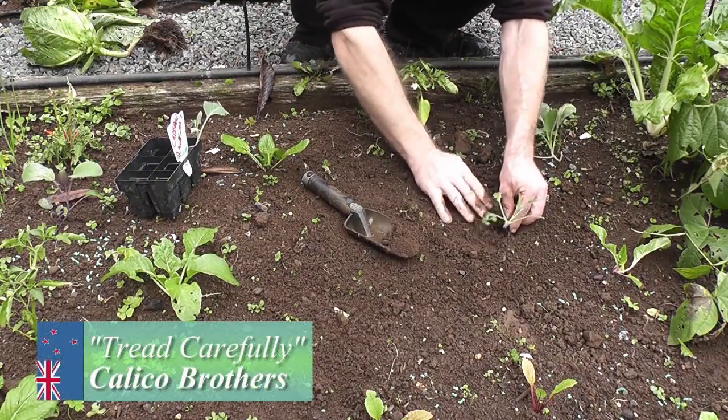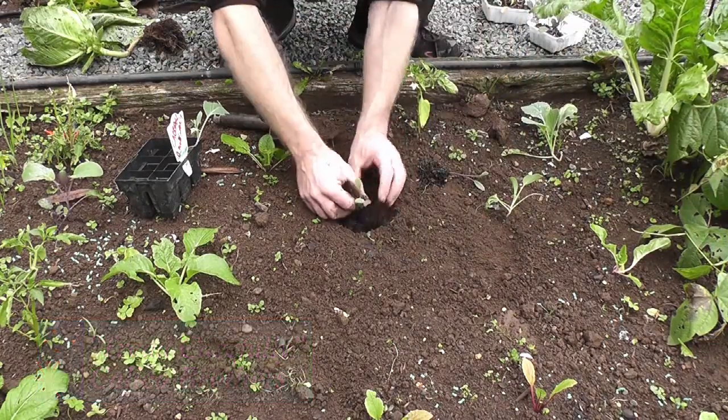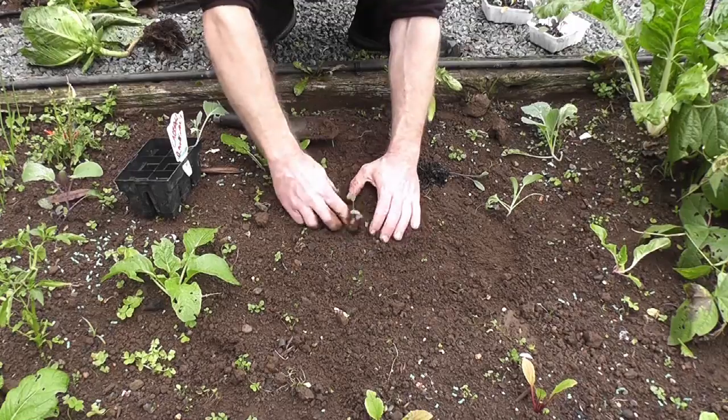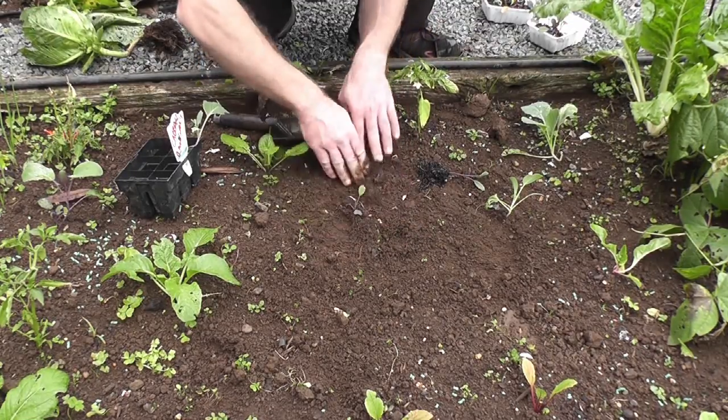When filling in the gaps, always remember to practice crop rotation. This means not putting in the same plant as you took out. It's also a good idea to mix it up a bit. Put a number of different species down and don't worry too much about planting in a row.